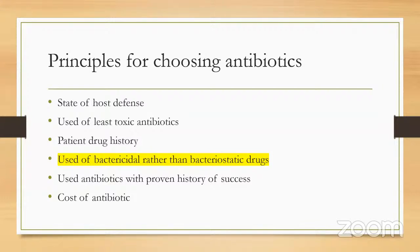Again, the cost of the antibiotic is one of the points you should keep in mind, so you don't go to something more expensive. In the pharmacies now, amoxicillin is about 50 to 55, while Augmentin is about 120 to 130. So you will choose the one with less cost for the patient and for your institute.